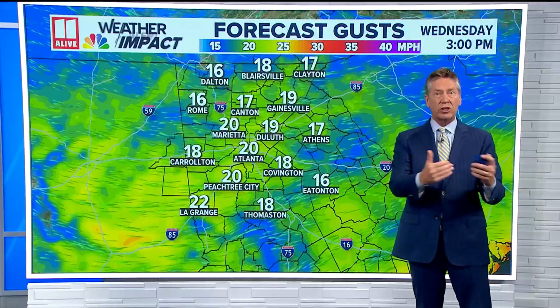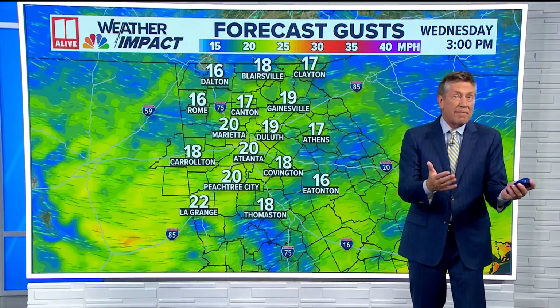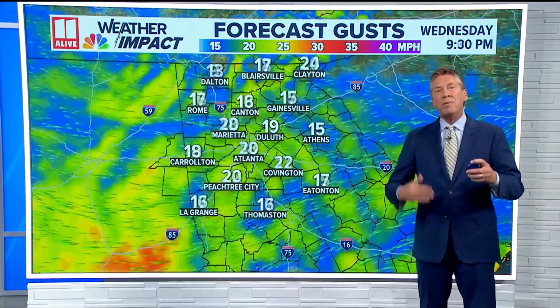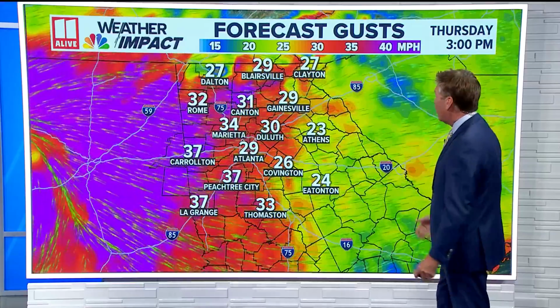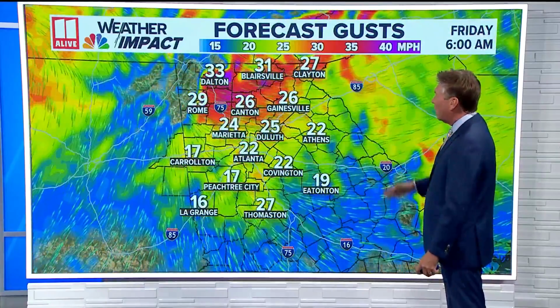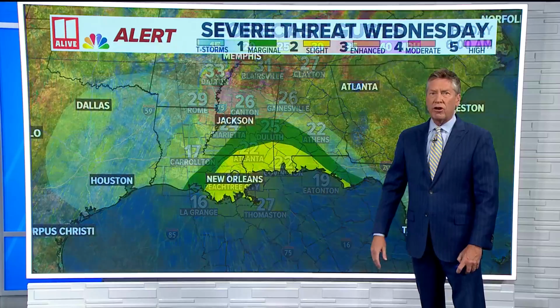Then look at the wind. Tomorrow, we're going to see some winds gusting maybe 10 to 20 miles an hour, but the winds will get a little bit stronger here during the day on Thursday. That's when we can see some winds gusting between 20 to 35 miles an hour, and some of that may linger into Friday as well. Those winds will be stronger back over into parts of Alabama.